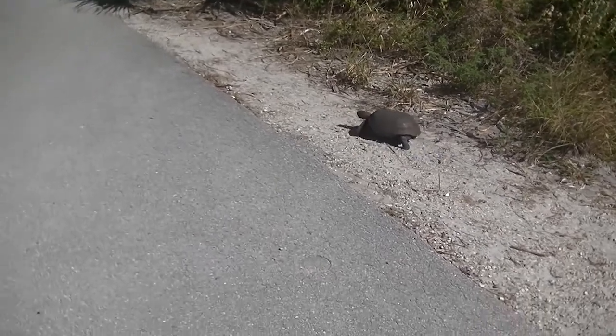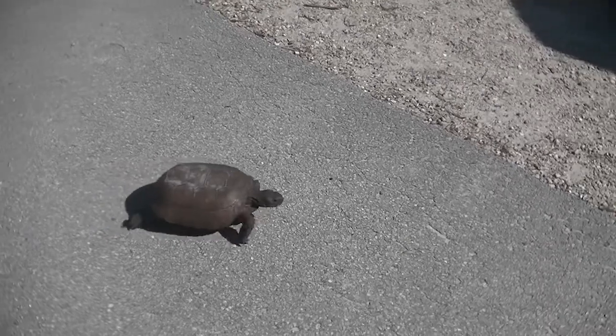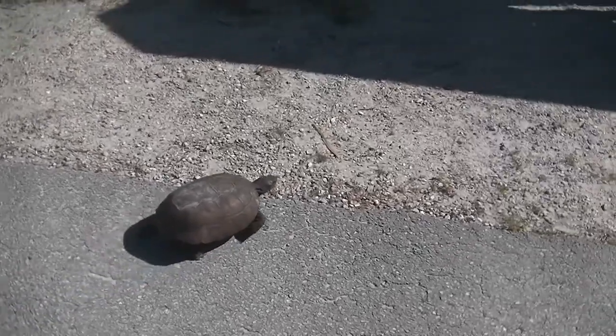Gopher tortoises here. Two of them. This guy's really cruising here. Wow.